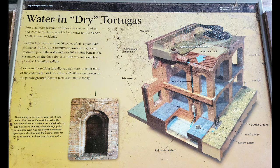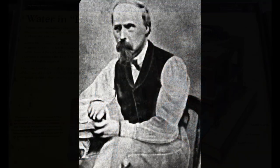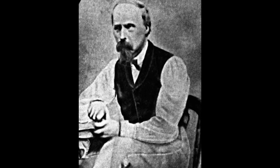In order to support such a large population on an island lacking water, sand-filled columns were built into the walls. Unfortunately, the sand dissolved into the water, leaving only the cistern under the parade grounds as drinking water. Steam condensers distilled 7,000 gallons of water per day during the Civil War.